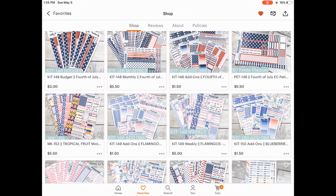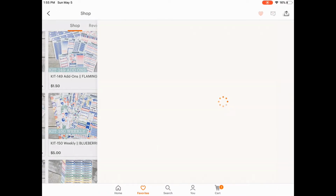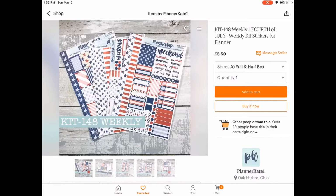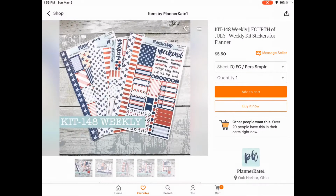July starts on a Monday, which is lovely for us planner freaks. I just love when months start on Mondays. Then I don't have to find a kit that goes from one month into another month using 2 colors in my planner. So I am putting the full and half box sheet plus the hourly personal sampler into my cart.